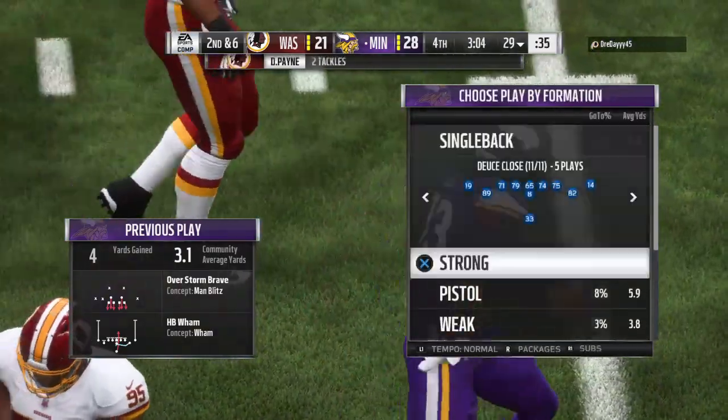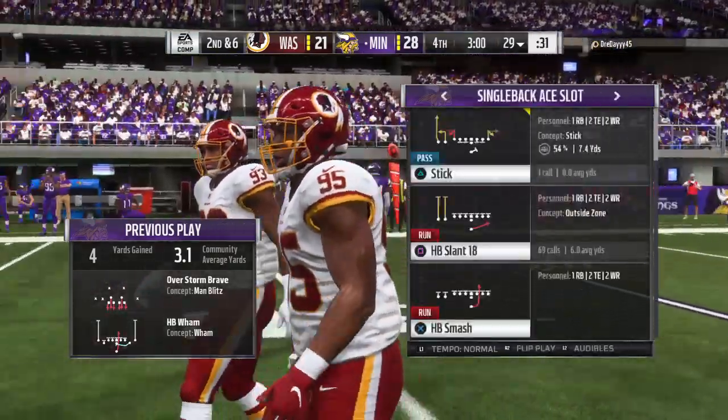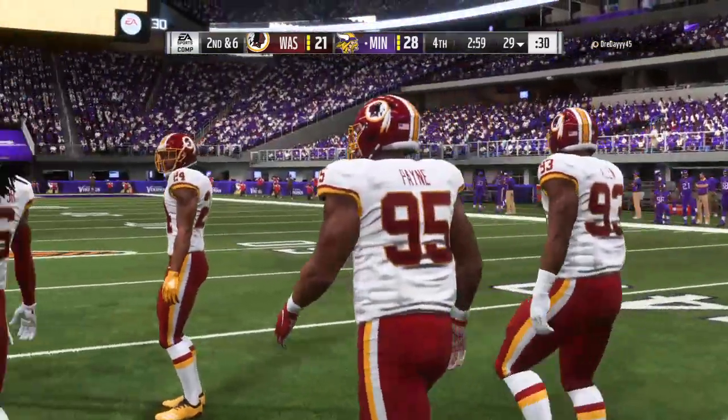Deron Payne, the big D tackle there to make the stop. And when do they start thinking about burning these timeouts? They've got all 3 still defensively. To me, you have to start right now.